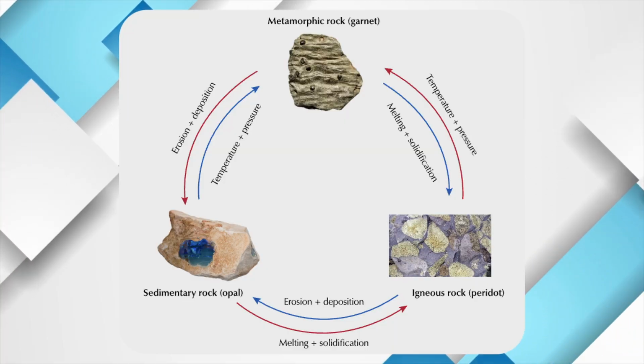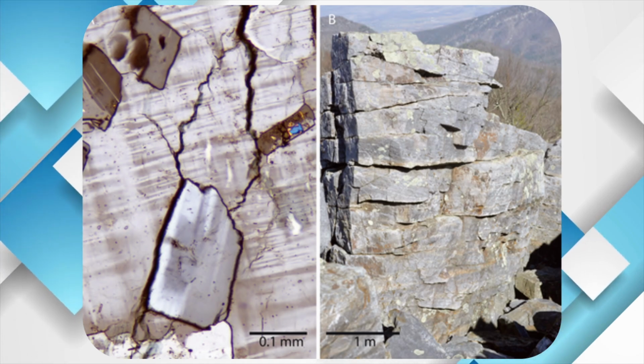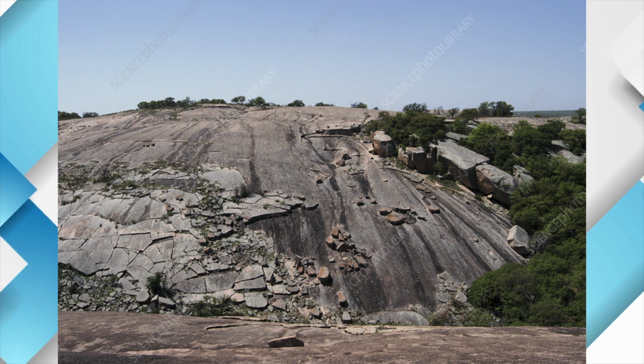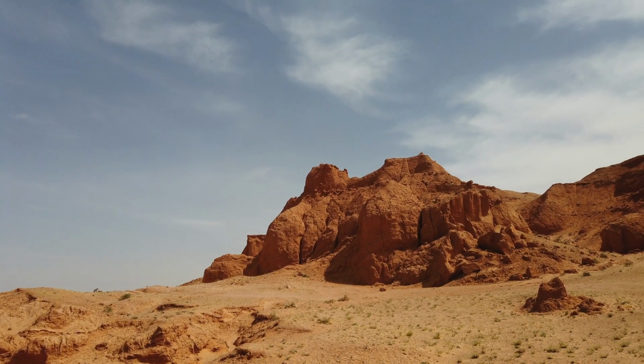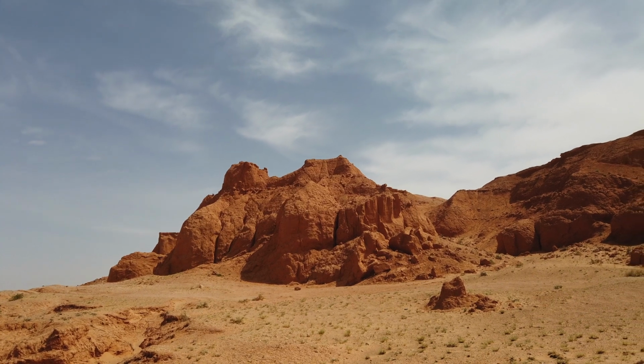During the day, heat causes the outer layers of rock to expand. At night, the sudden drop in temperature makes them contract. Do this over and over, and eventually, the rock peels off in layers, a process called exfoliation. You can often see this in desert landscapes where rocks appear to be flaking or shedding their skin.